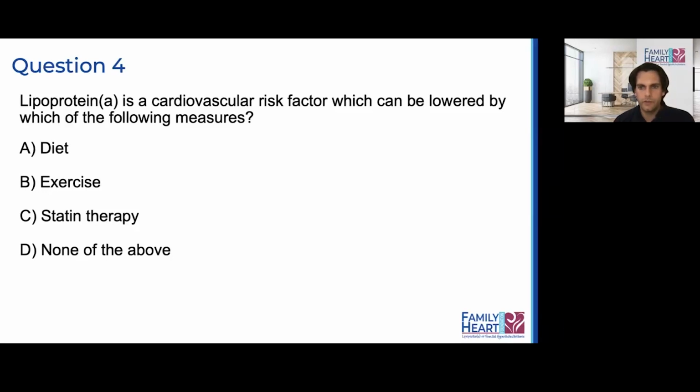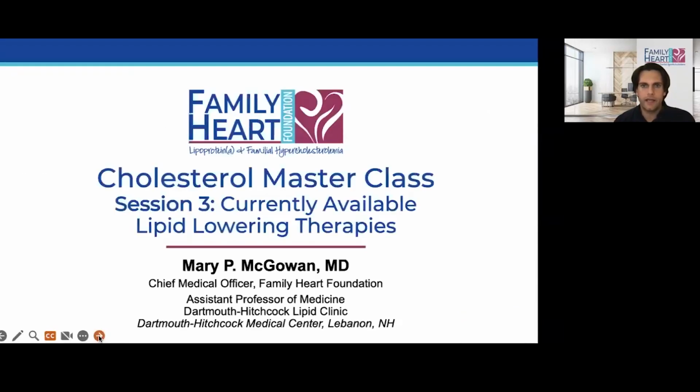Okay. So most everybody got this one correct. It is none of the above. There are currently no medications which specifically lower Lp little a. And diet and exercise also do not have any main effect on Lp little a. That doesn't mean there's nothing that can be done about it, but there's no direct treatment for your Lp little a.